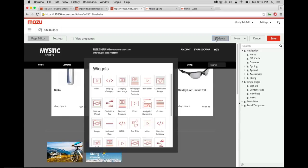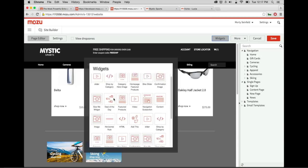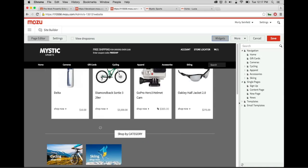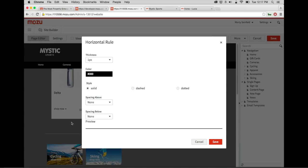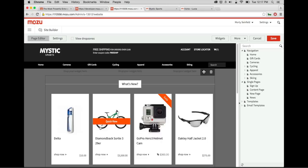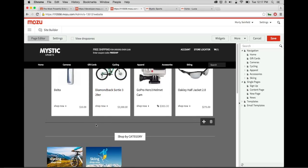To add a new widget, here are some of our pre-built functionality. You can also make custom widgets. You just select your widget and then you can see different places that you can drop it. I'm just going to add a horizontal rule to help break up the layout of my page. And there it is. That's probably the simplest widget that we have because it's just a line, but there are tons more widgets available.